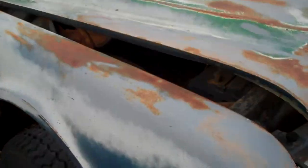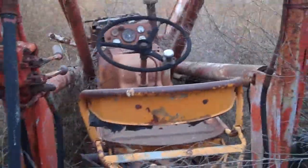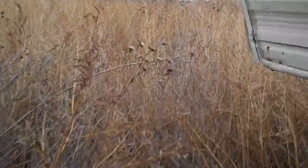Here's an old 68, 69. It has no turn signals down there, you guys tell me. But it is a four-wheel drive C10. I think the motor's in this one, but no transmission. Yeah, the motor's in there, but no tranny. Some kind of old tractor conglomeration there.